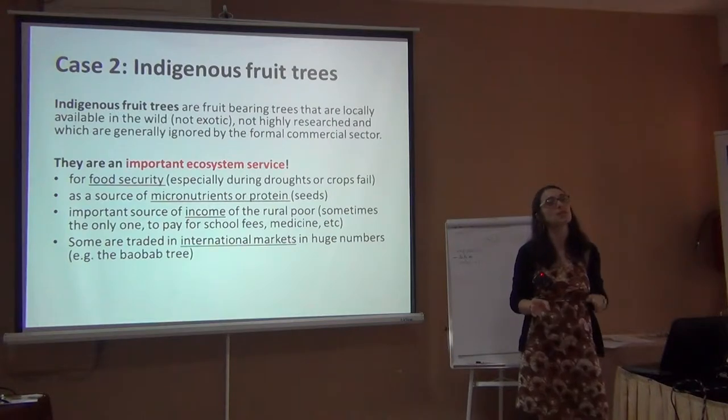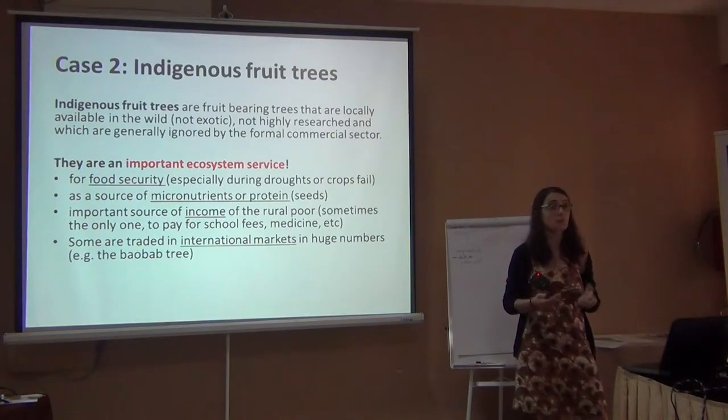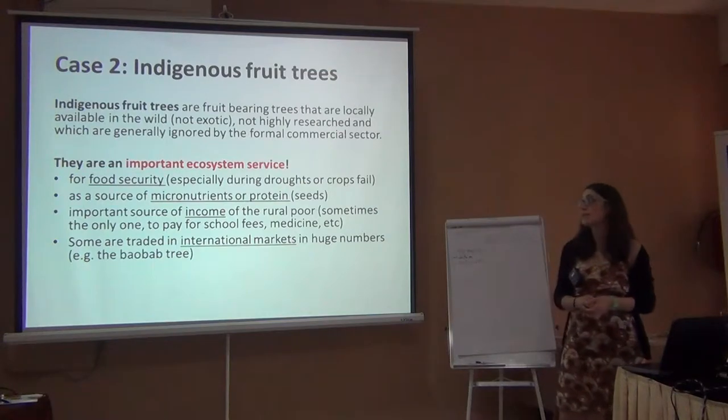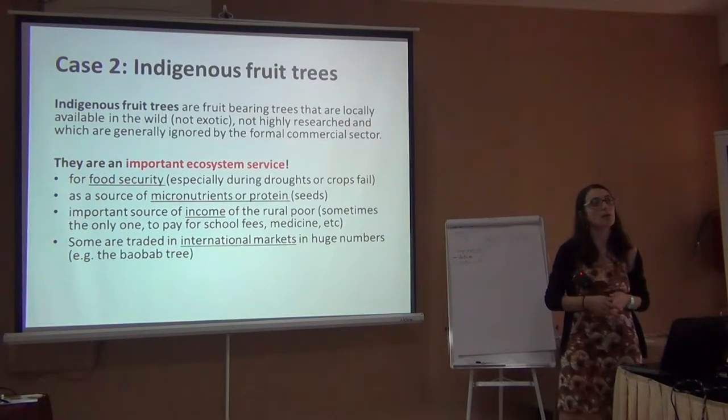So the next case now is about indigenous fruit trees. Indigenous fruit trees are not mango, avocado, or orange. They're the trees that were originally found in an environment and that people use for food. They're very important, especially for food security. When there's a drought or when our crops fail, people turn to whatever is there. So now they might eat fruits that they didn't like too much before.